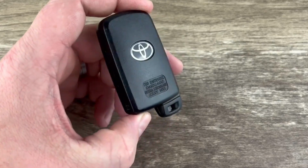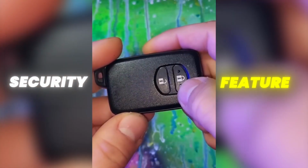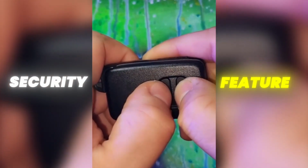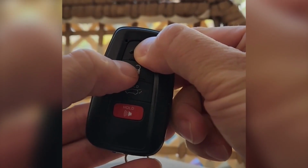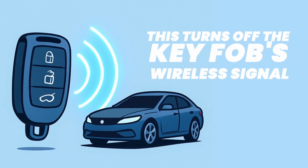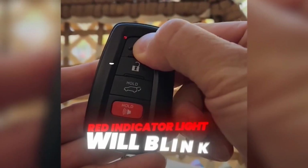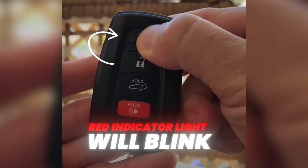But here's what you didn't know. Toyota Highlander key fobs have a built-in security feature that lets owners temporarily disable the fob to prevent relay attacks. To do this, hold down the lock button while pressing the unlock button twice. This turns off the key fob's wireless signal. If done correctly, the red indicator light will blink, showing that keyless entry is disabled.